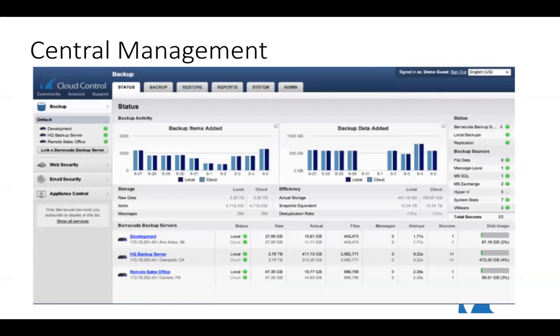Anytime somebody logs in or makes a change, you can easily see who did what, when, and it'll show you the previous setting if you need to revert something. You can even give customers access to their appliance if they need to view reports or you trust them to run their own recoveries. Those are flexible options as well.